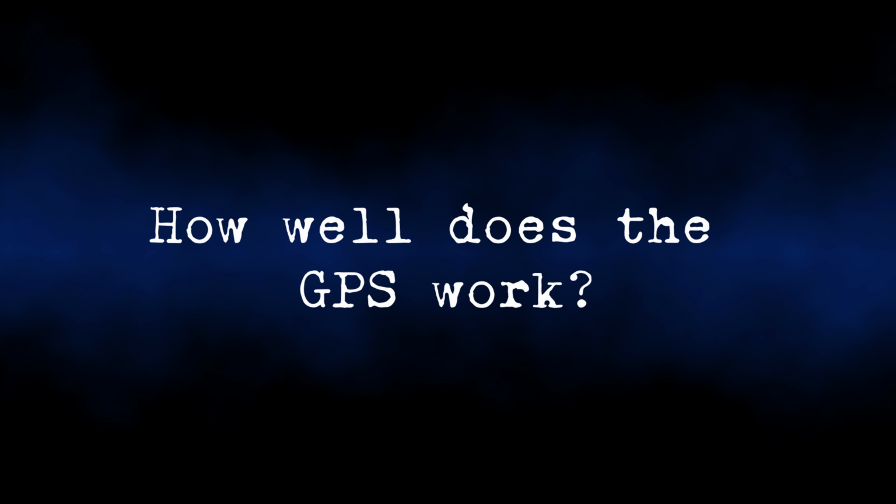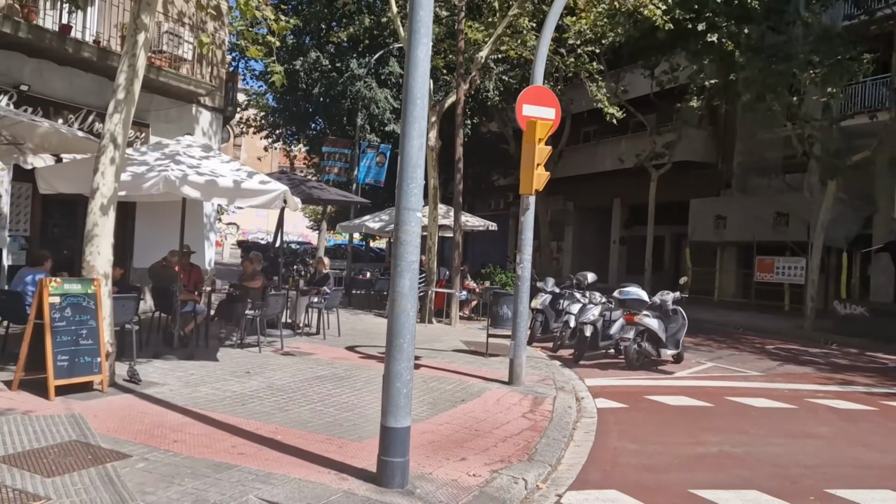How well does the GPS work? Now we're going to do a test. We're going to see how fast the GPS is getting a signal in the Garmin Fenix 7X Solar and the Ticwatch Pro 5 in the city, because we are in the building. So let's see which one gets the signal faster. Okay.